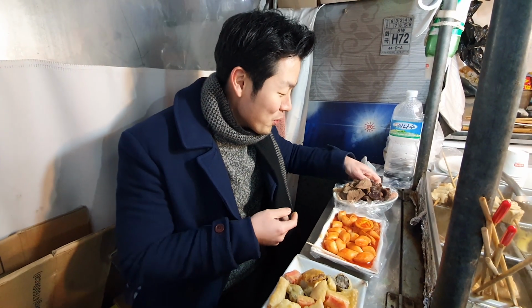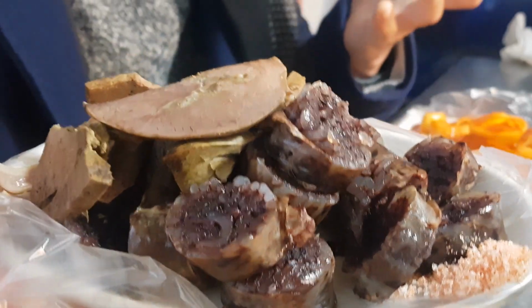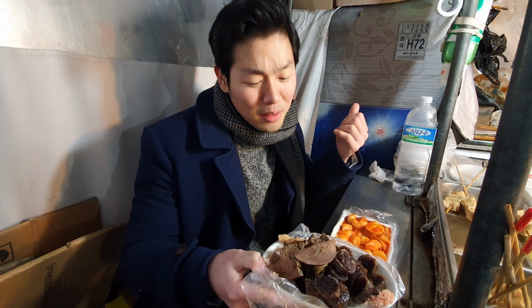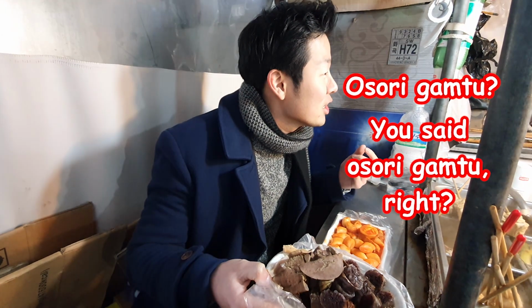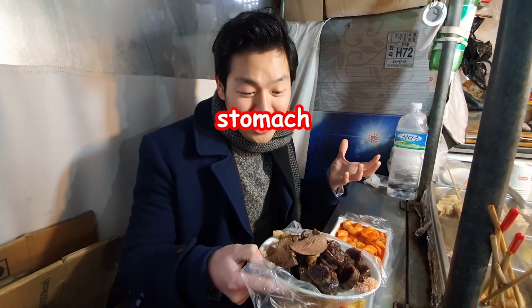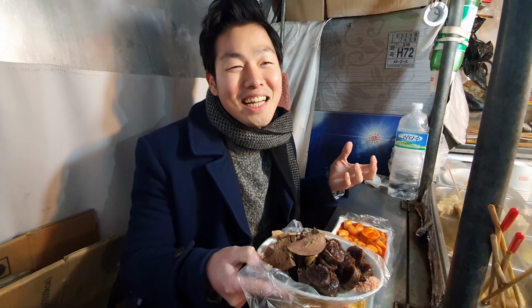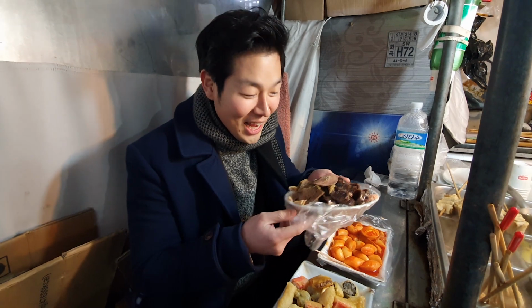And ooh, look at it. This is called sundae, which is Korean blood sausage. And I also got the liver. Heart and 오소리 감투. It's called 오소리 감투 and I think it's a sand pocket. I'm not sure. And I got the heart. It might be disgusting but it tastes super good, so you should try.